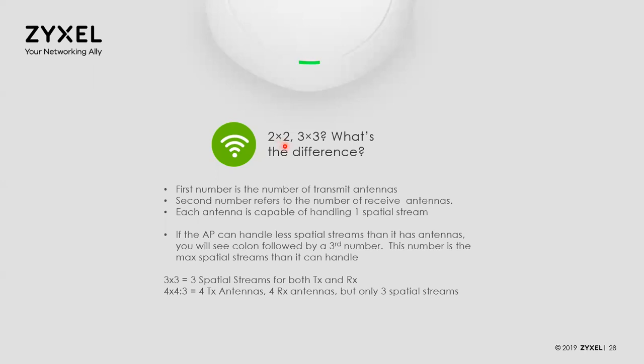And if you look at Cisco products, you'll see something kind of funky where they add a colon and another smaller number after it. A good example of this is you'll see 4x4:3. That's telling you that you've got four antennas that can transmit, four antennas that can receive, but the hardware can only handle three of them at a time. So you've only really got three spatial streams that you can use.